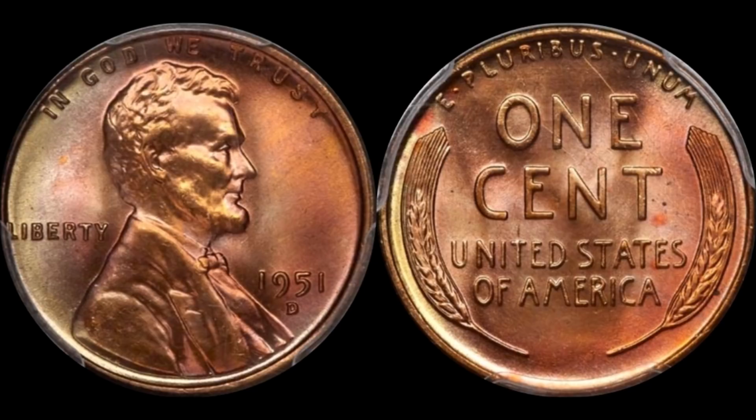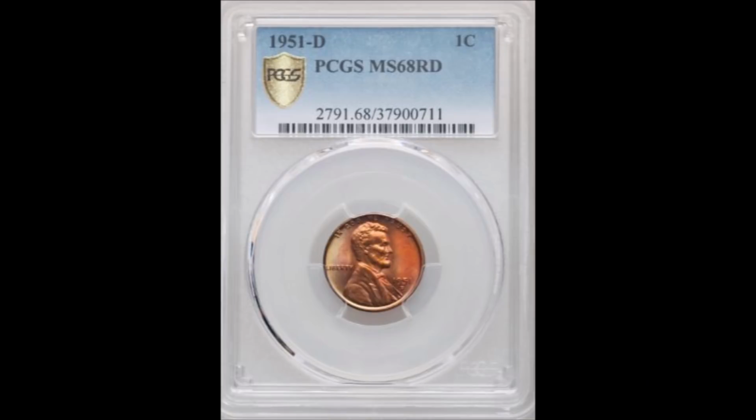It's a 1951-D Lincoln Wheat cent. Yes, this is not a rare date by any means. Denver minted coins of the 50s are some of the highest minted coins of the entire series. So finding this one on the list was more than a little bit surprising, if not more of a distraction, because it kind of sets off alarms with all the other coins. Like, whoa, wait a minute. A 51-D that sold for $6,600 seems a little excessive, but it is a PCGS Mint State 68 red.